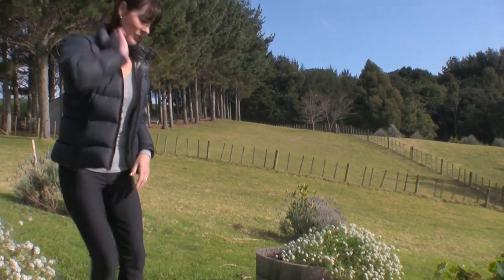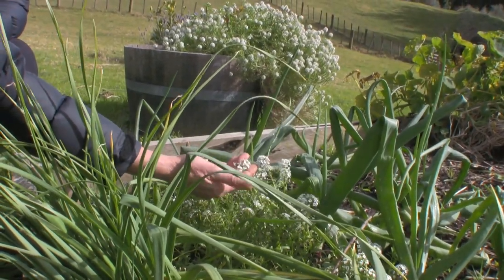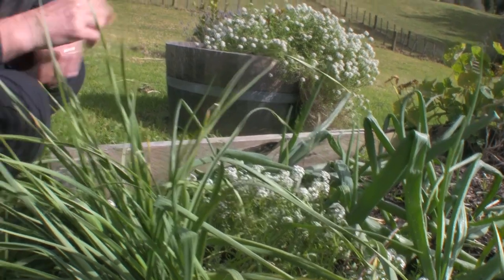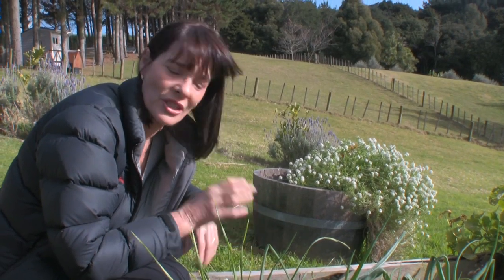In this bed we have one of my favourites, which is alyssum, and this is just a gorgeous flower to have in your garden. It attracts beneficial insects. Parasitic wasp is one of the goodies that it brings in, and that's really great to have in your garden. I'm a firm believer in growing flowers in with your veggies. Works a treat.